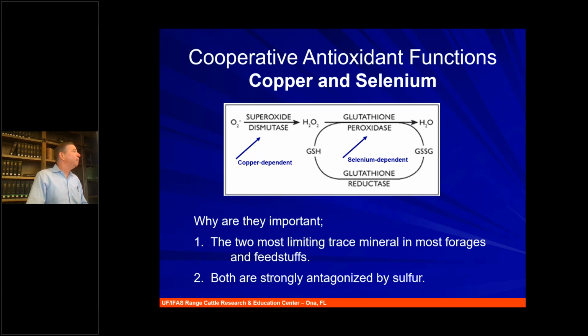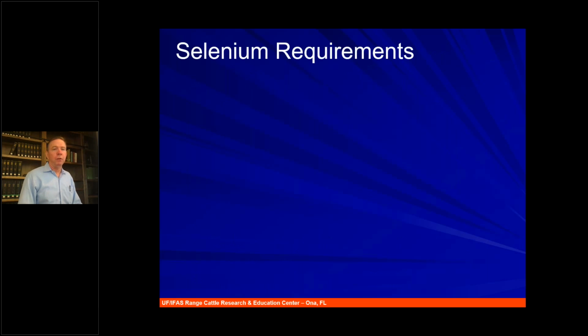What's also interesting is that in Florida, the forages that our cattle eat are really low in both of these elements, and both of them are strongly antagonized by sulfur. And so we run into sulfur in many different areas, and I'm not going to focus a lot on that, but three of the most predominant ways that cattle consume sulfur are from sulfur, ammonium sulfate used in fertilizers as a nitrogen source, can add sulfur to the diet. Also through high sulfur feedstuffs like distillers grains, molasses, feather meal, and then also from atmospheric deposition. Some of you remember acid rain, and that can add sulfur to the landscape and increase forage sulfur.